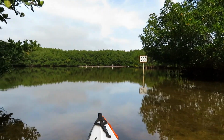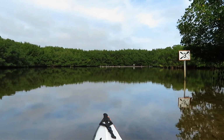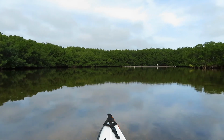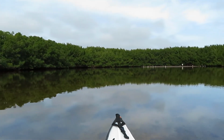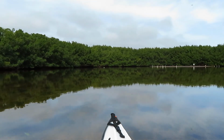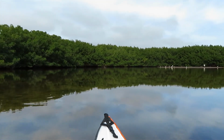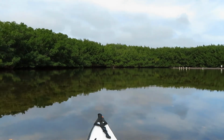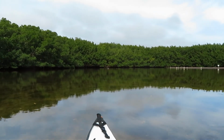They have a center where they have some archaeological displays and exhibits. It's the Weedon Island Cultural Building. And it's just worth going into and checking out. There's also a fishing pier that's very popular here. So there's lots of different activities.